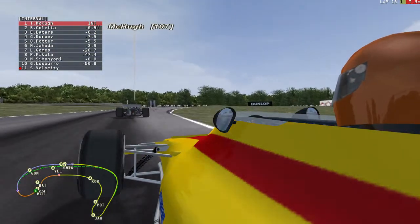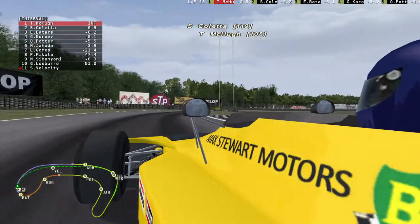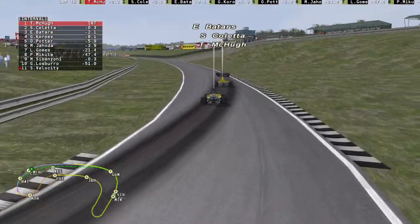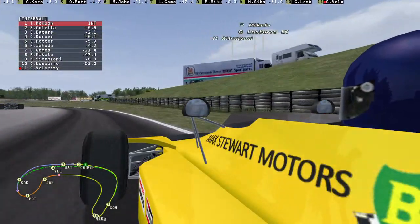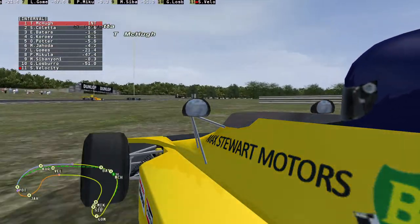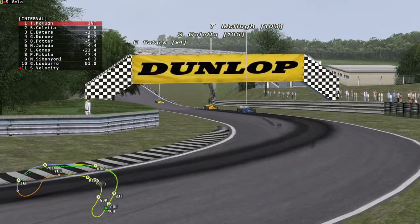Thomas McHugh still with the lead of this race, as Batar's off! What happened to Andy Batar? He had a wide moment on the grass. Did he get one of his famous slides? We're just looking at the replay now on board with him. Goes for a dive and just doesn't get turned in and catches the grass there, just cutting Surtees and McLaren. Losing a lot of time to Coletta and McHugh in front.